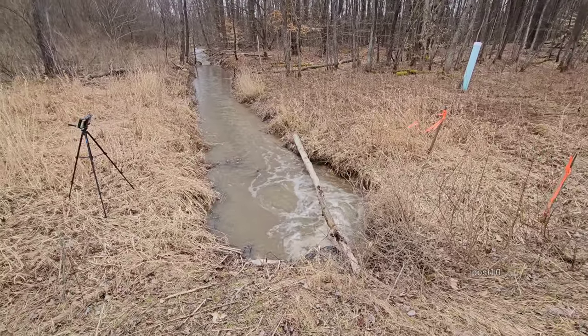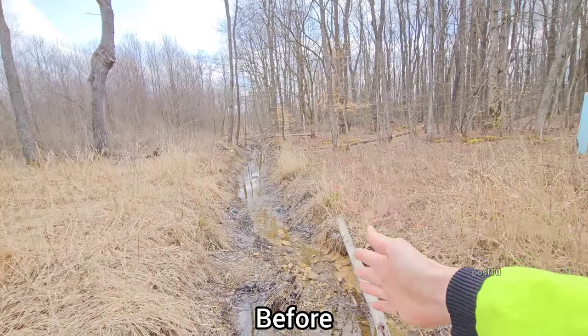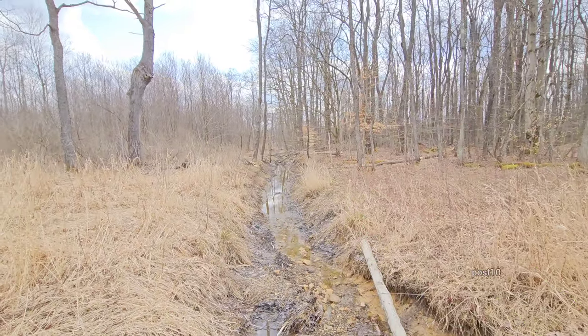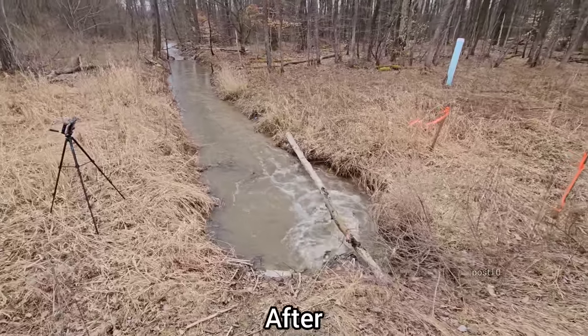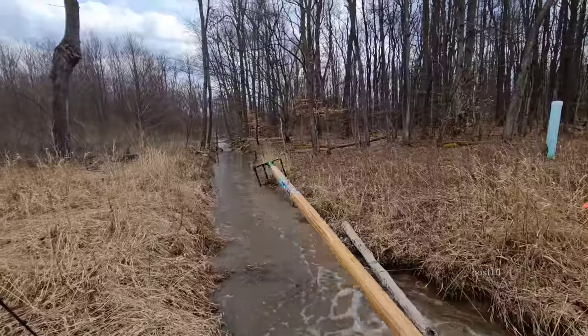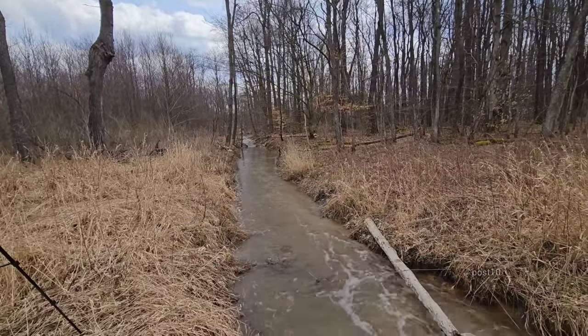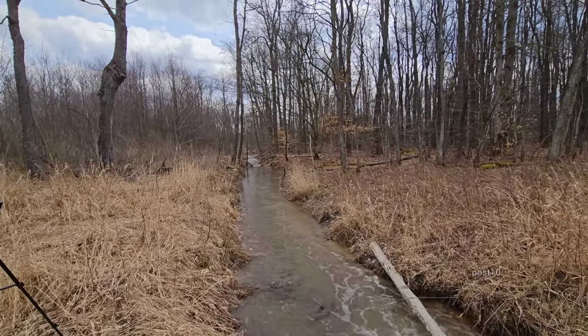And here's what it looked like before. We're gonna get this thing blasting. We're gonna get this channel of water here flowing real well. You see further down there? And here's what it looks like after. Big difference. Even the beaver dam down there that we cut a slit in is holding up a little bit this time.